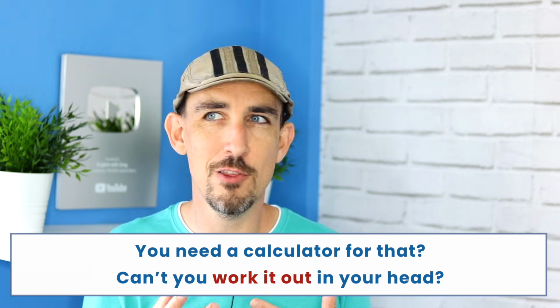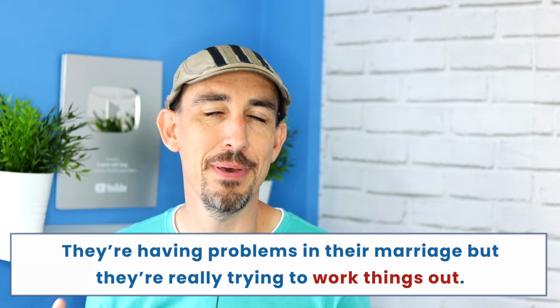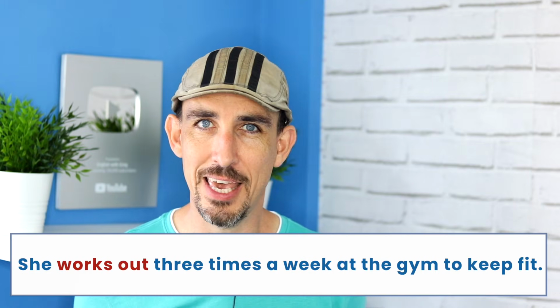We can also use this to resolve a problem or conflict. So they're having problems in their marriage and they're trying to work it out peacefully. Now, another meaning of work out is to do exercise, particularly in the gym. So we could say she works out 3 times a week at the gym to keep fit.